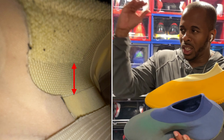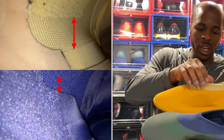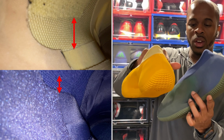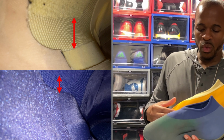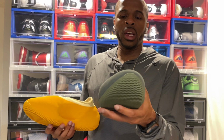And one kind of sits lower than the other. So this version, you'll see that the Knit Runner, there's more knit exposed on the inside. But on the newer version, you can see that there's less knit exposed because they took that nylon padding and kind of raised it up. And of course, as I said before, the toe area is definitely wider.